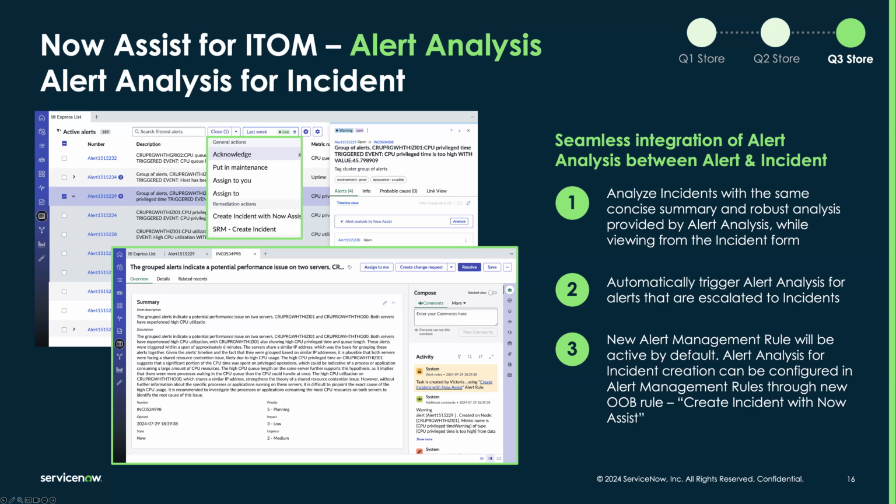And this can also be configured in the alert management rules itself. I'll be showing that to you in the demo. But out of the box, when you have alert analysis through Now Assist for ITOM, this is automatically active as an alert rule.